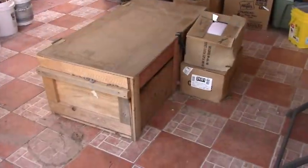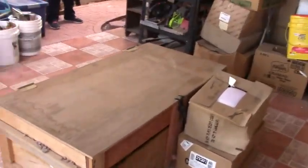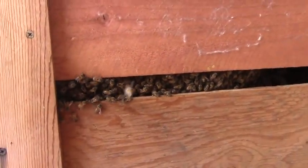Alright guys, here we are at the job site. So this is the container. It's like a wooden trunk kind of thing. But from what I can see so far, I don't know if you guys can see that, looks like a decent sized colony in there. Looks like they comb right up against the entrance.